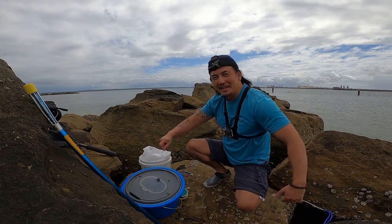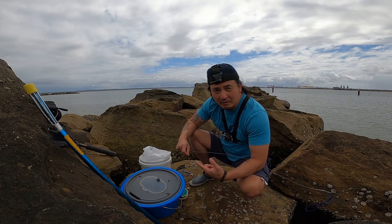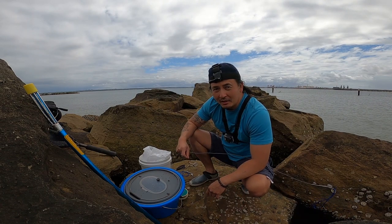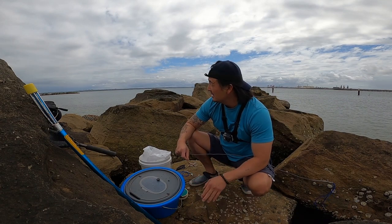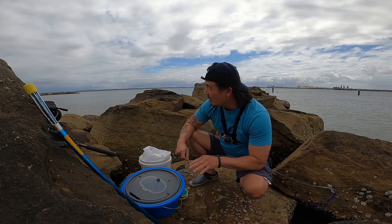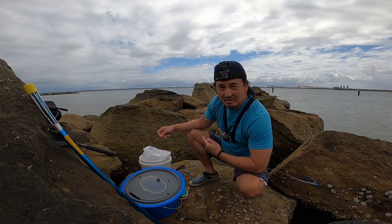Now we're out at Botany today. It's been a week since the last time I was out with the fishing maestro. We were down at Windang doing a bit of crabbing, and since then the weather has been shocking. And I've finally gotten a small window of opportunity. As you can see in the background, it's looking a bit dodgy as well.